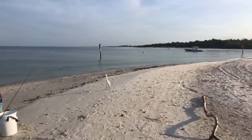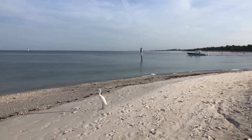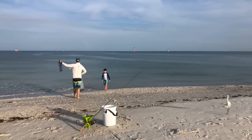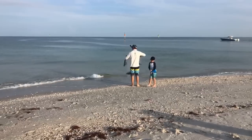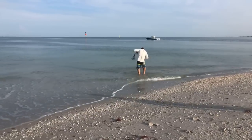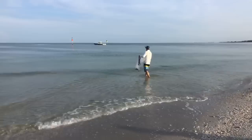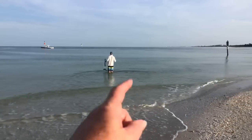Oh, nice boat heading out in the pass here. He's going to cast for some more bait here. Usually that gets the attention of the birds. You can actually see all the little fish jumping out in the water.